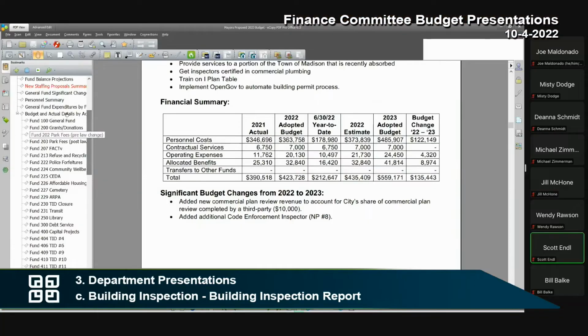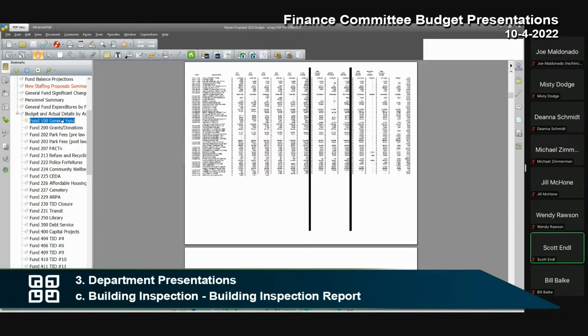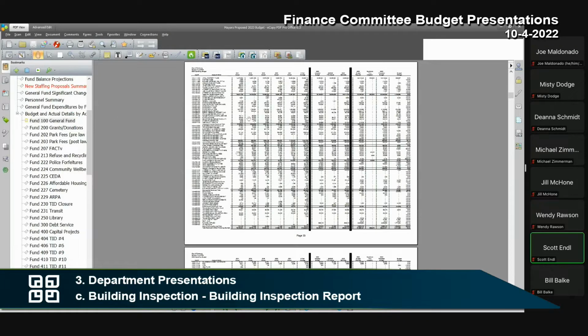So here, there's that section, budget and actual details by account number. So the general fund, I assume, is the revenues that you're talking about in particular. And so they're all in the top part of that section. Great. So in that, then I give a rough estimate.